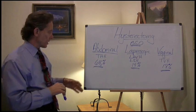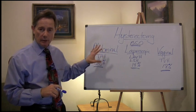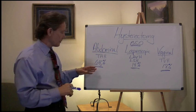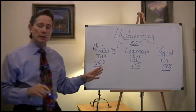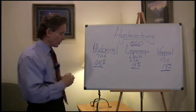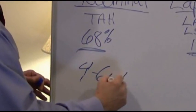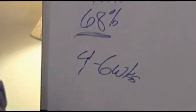But the fact of the matter is that this comes into play when you compare it with what we do in a laparoscopic hysterectomy. With an abdominal hysterectomy, there's a little bit more bleeding, a little bit more pain, and a little bit longer recovery. So if you have an abdominal hysterectomy, you need to tell your work you're probably going to be out for 4 to probably 6 weeks. I would tell your work 6 weeks.